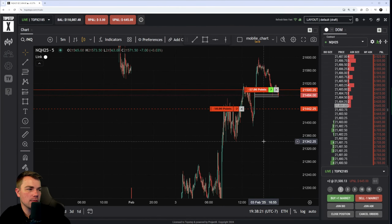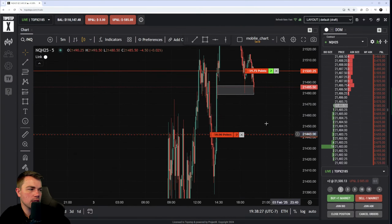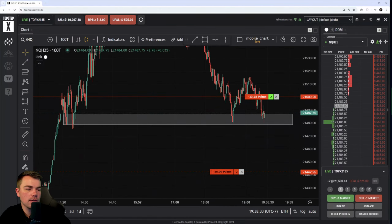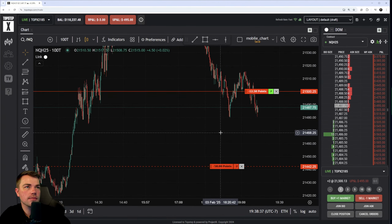You know what? I wouldn't be surprised. Lots of resistance. I still like this trade. I still like an add here. Let's see if this market's going to give me an opportunity. I want to probably get into 3 contracts.